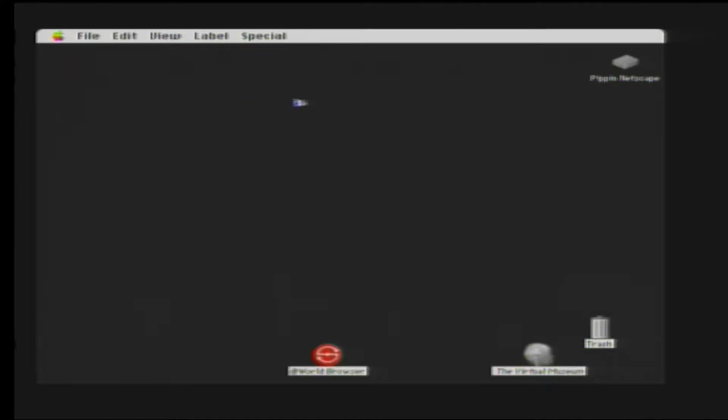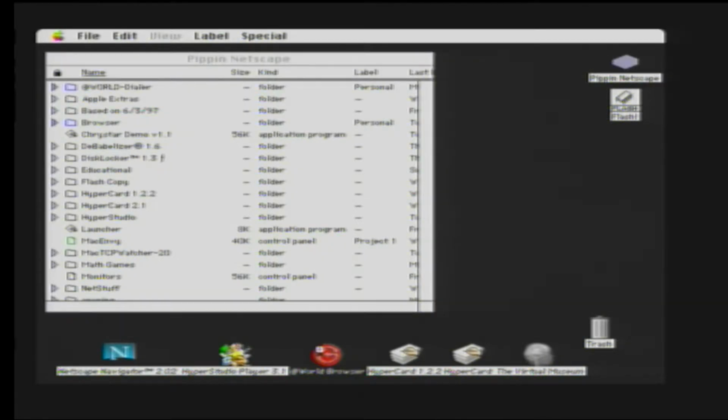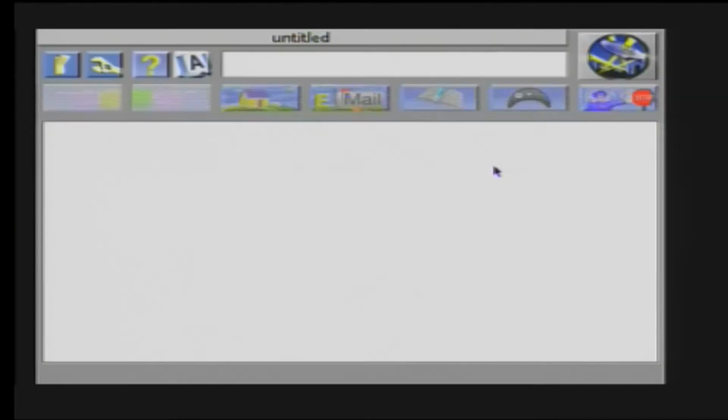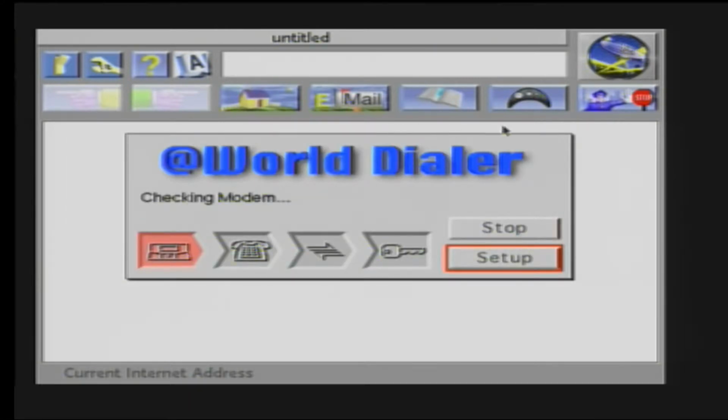So I think this is probably the web browser. Now what I did is I downloaded a beta version of the web browser, so I've only ever used the original one. And you can see this looks like the Apple Mac, because it is basically Apple Mac. Okay, so this is a version of Mozilla, obviously licensed by Bandai and made by them. And this is obviously trying to connect via modem because there is no Ethernet port on this. And I kind of expect that to fail because it's not even plugged in.